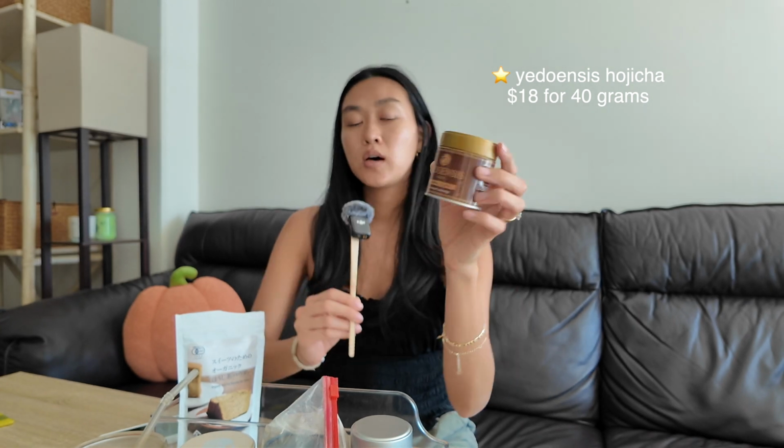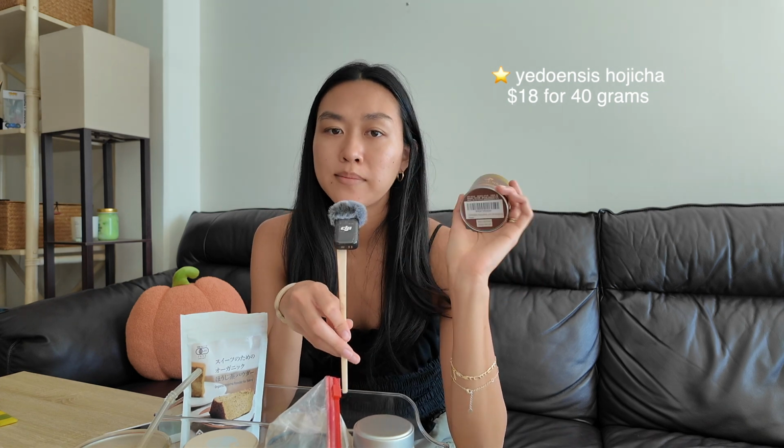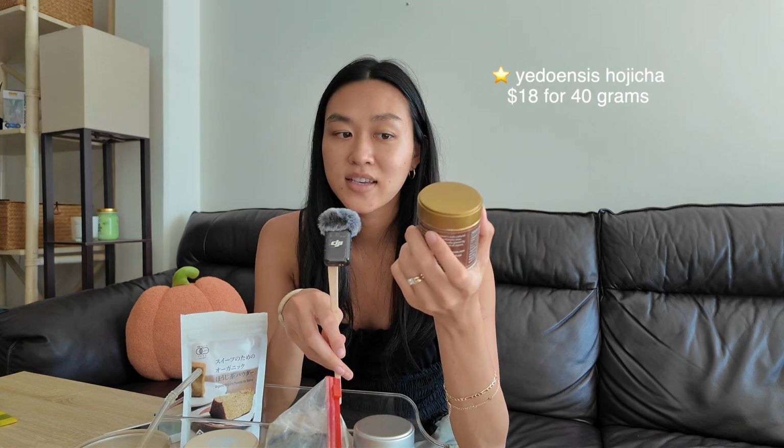Next up, we have Yedoensis hojicha powder. This is another one that I found off of Amazon when doing some research for my series. But this is another one that I am glad I found.